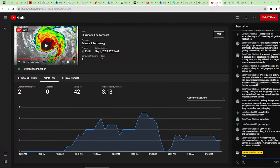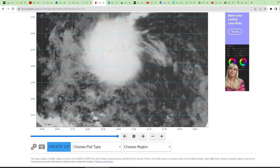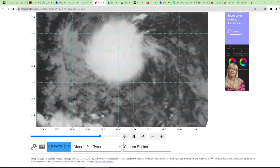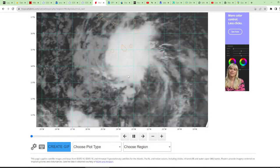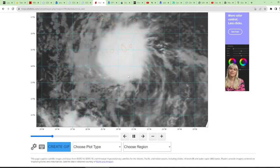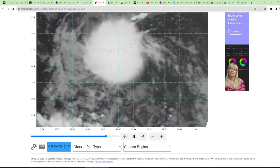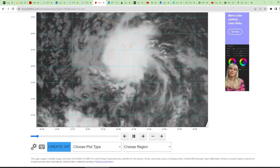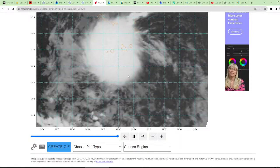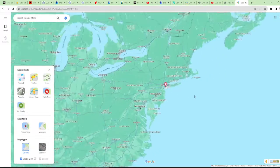Okay, so let's look at a hurricane. Yeah, a tropical... Well, I would definitely say this is a tropical storm right now. I would already dub this as Tropical Storm Margot. Yeah, it's already Margot, I believe. So the center of the storm.